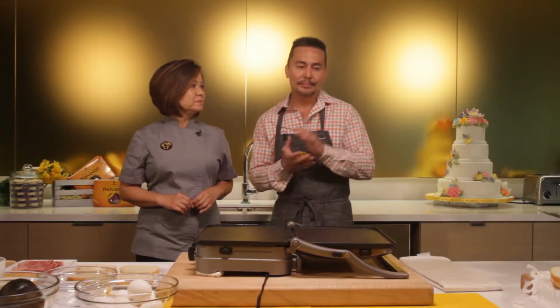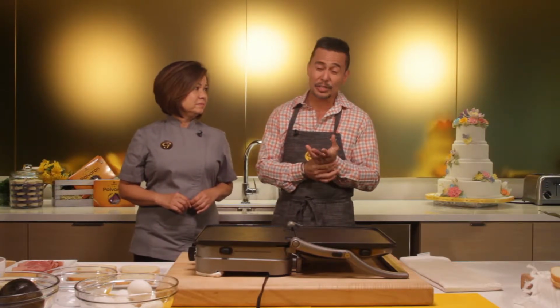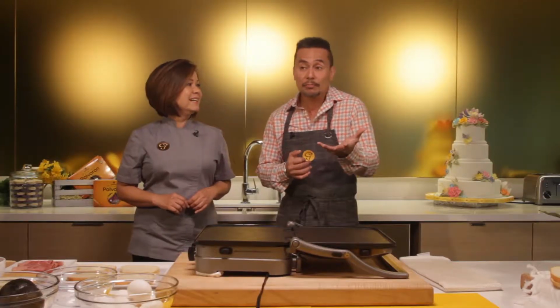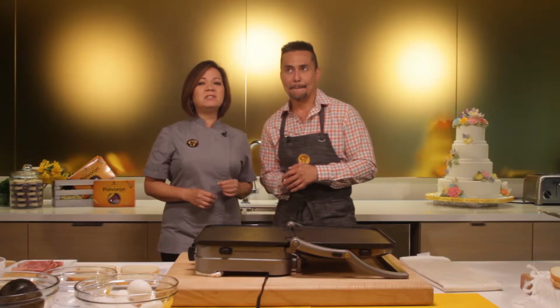Yun nga lang, kadalasan ng mga mommies natin, gagawa lang sila ng tuna sandwich, ham and egg, or cheese, or toast. Parang bitin. Yeah, where's the magic there, no right? No magic there, yeah. So, what about we make avocado ham and cheese roll? Which one do you think the kids will prefer?